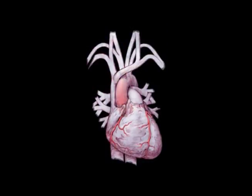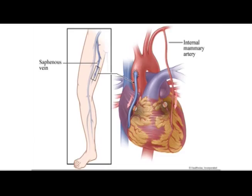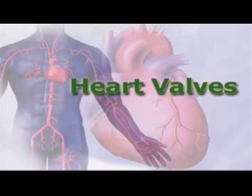During coronary artery bypass surgery, the surgeon makes a detour or bypass around the blockage in the coronary artery to improve the supply of blood and oxygen to the heart. Blood vessels from the chest, arm, or leg may be used to form the bypass.